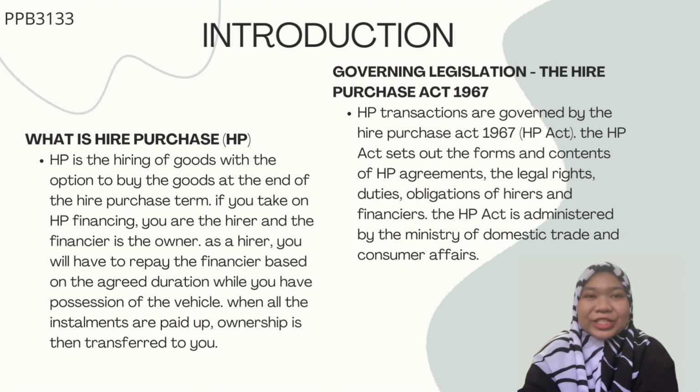What is hire purchase? Hire purchase is the hiring of goods with the option to buy the goods at the end of the hire purchasing term. If you take on HP financing, you are the hirer and the financer is the owner. As a hirer, you will have to repay the financer based on the agreed duration while you have possession of the vehicle. When all the installments are paid up, ownership is transferred to you.